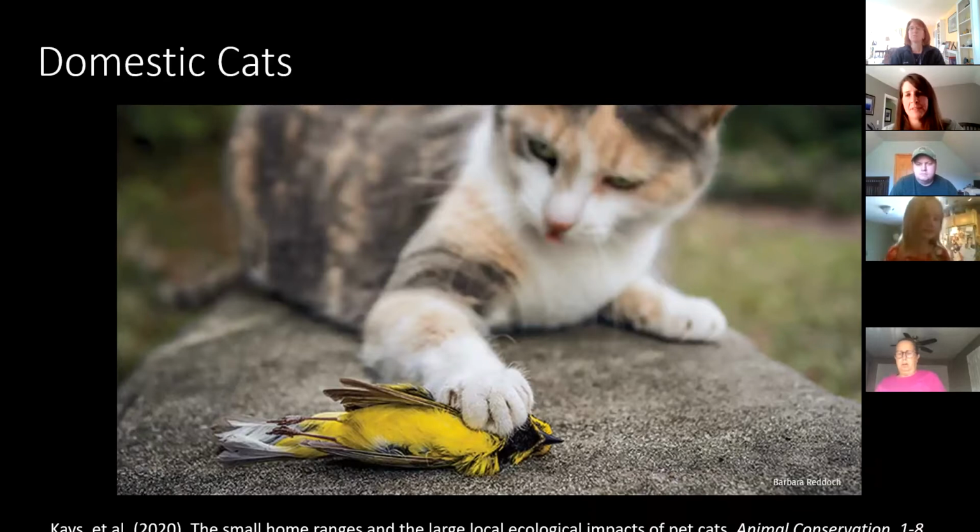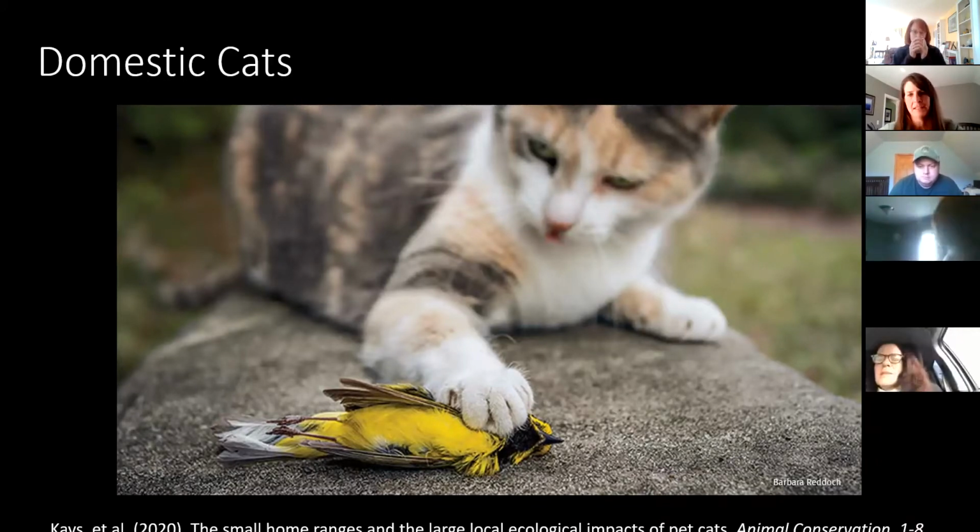And part of that reason is because in neighborhoods, cats have a very dense range, and so they can go out and wreak havoc on the wildlife in a much more concentrated area than natural predators. In North America alone, cats kill between 10 and 30 billion wildlife animals a year. And so it's just something to consider when we start creating habitat and inviting birds into our backyards, if we're also creating a population sink for them.